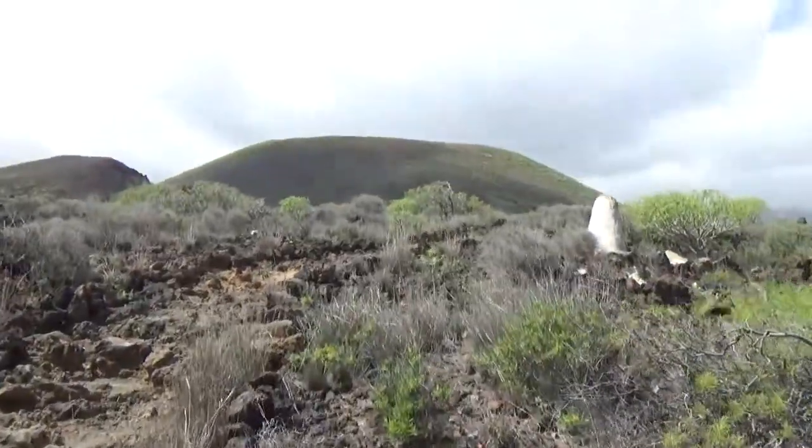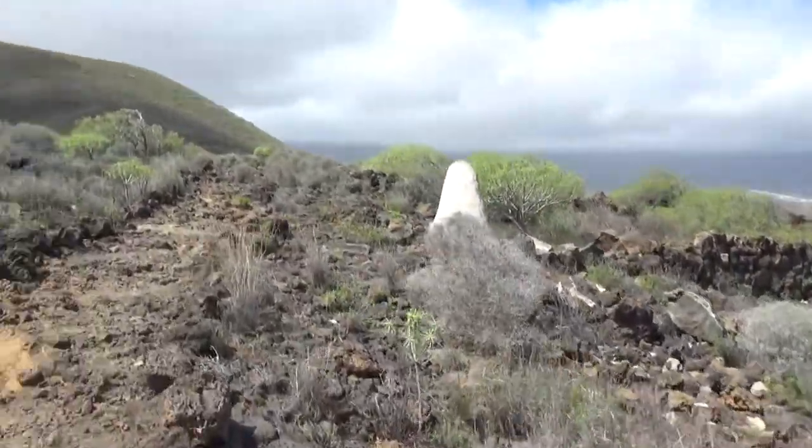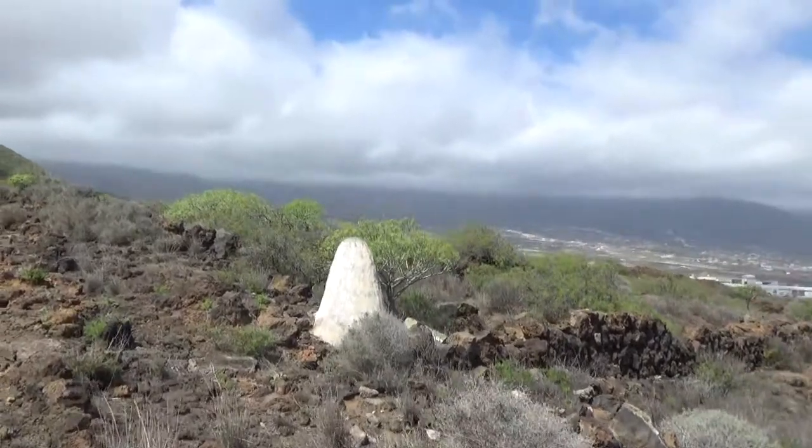Maybe it's just a marker. I don't think it's proper sugar. It's just a cone painted white.